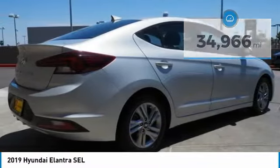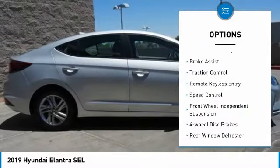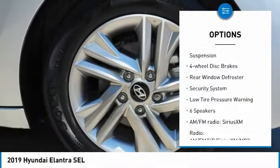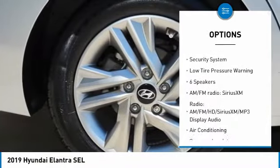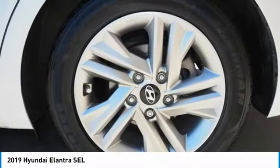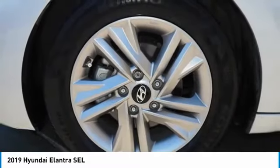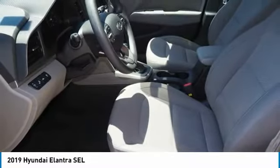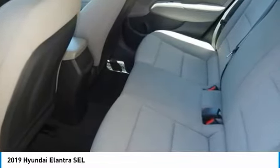Here are some of this vehicle's great options: electronic stability control, brake assist, traction control, remote keyless entry, speed control, front wheel independent suspension, four-wheel disc brakes, rear window defroster, security system, low tire pressure warning. Wouldn't you look great in this vehicle? Stop in today and see for yourself.